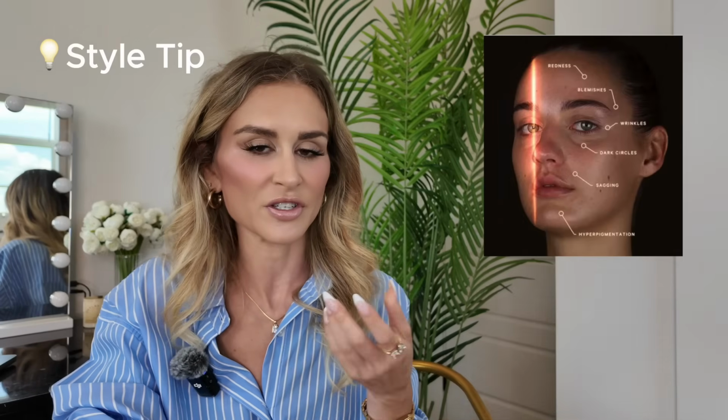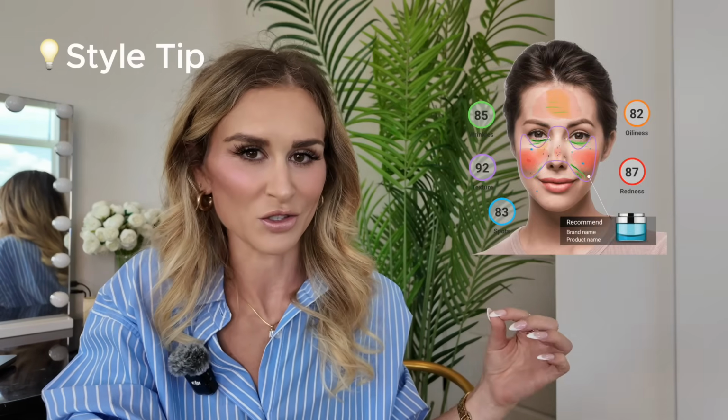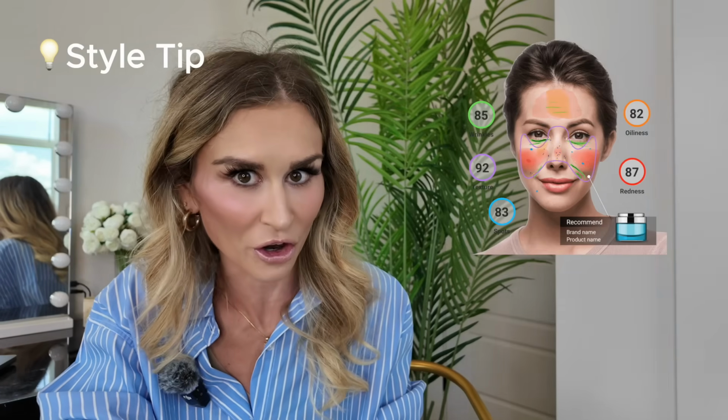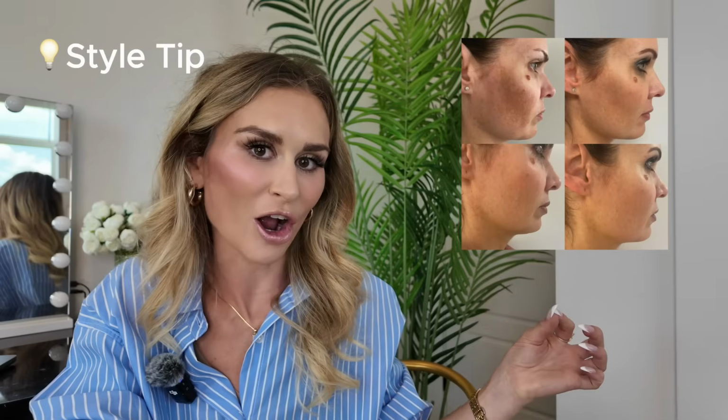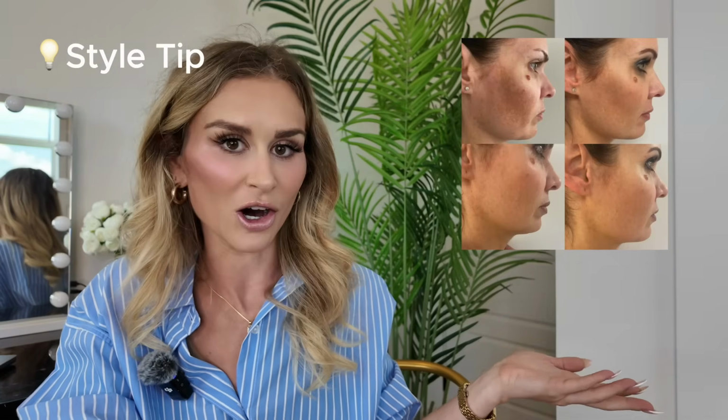Bonus points, instead of just going through Sephora reviews, they're going to tell you exactly what's going to work. And a lot of times, if they recommend a product and it does not work for you, they can not only see the progress that is happening in your skin, but they may just offer you a refund on that product.